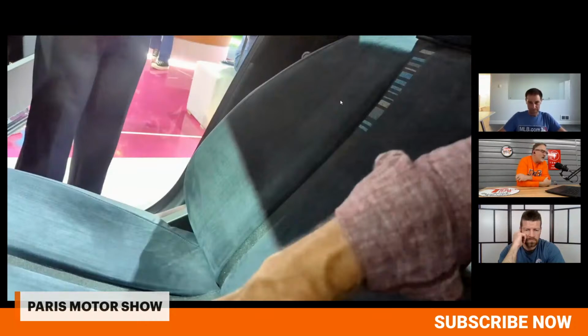Yeah, I noticed there's some sort of little pattern, a little bunch of squares and rectangles at the top. It looks like it's embroidered into the fabric. So it's a little bit of extra pizzazz, I guess. But it is dark, compared to the original light color.